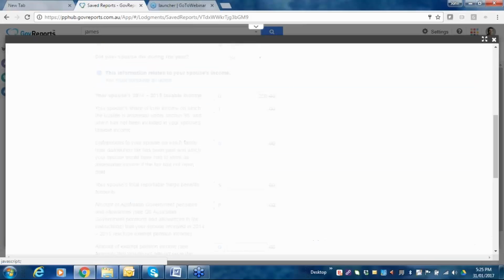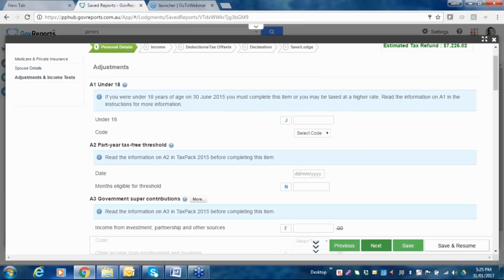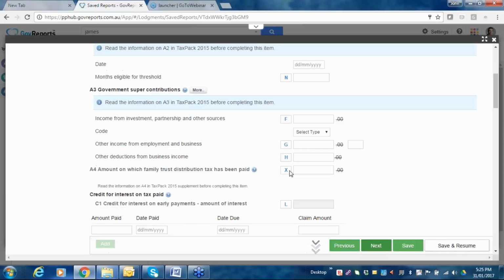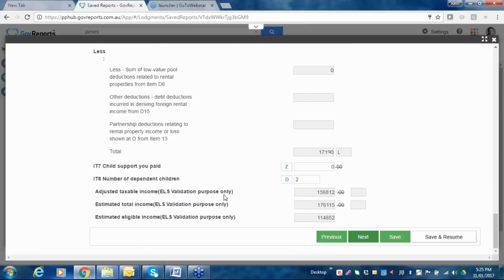So this is another field that we need to fill in if they're under 18, another section of the form. The other key criteria that the system checks is how many dependents. So if you put 2 at one side, you've got to make sure it's here, otherwise it won't validate.